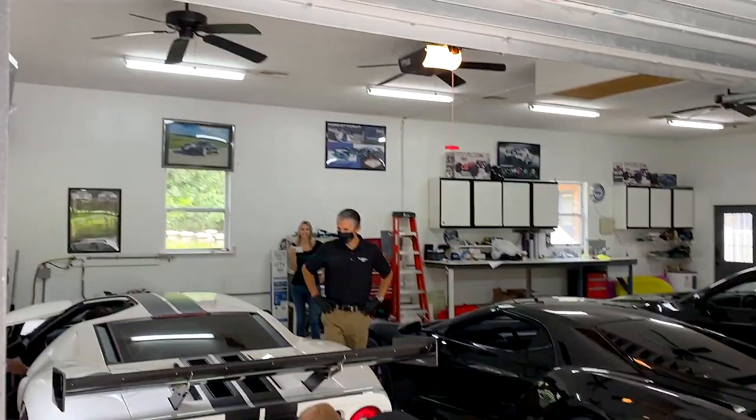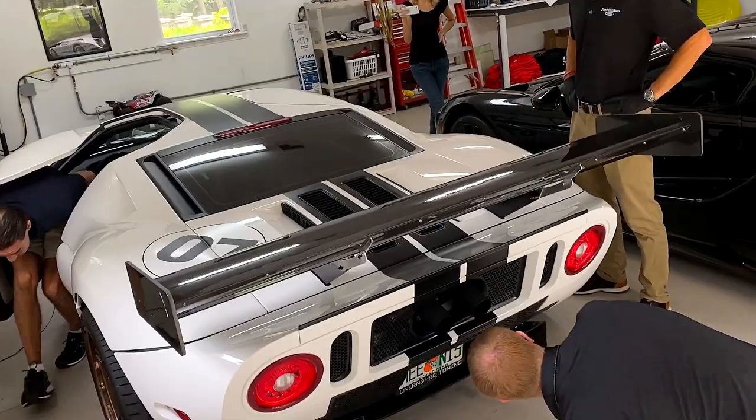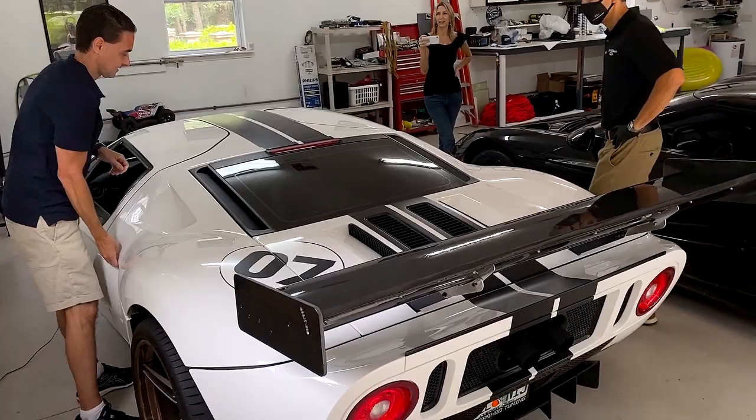I like the smell. A lot more tire than the stock one. Do you just put 93 in it, or 93 octane, or do you put race fuel in it? I juice it a little bit.